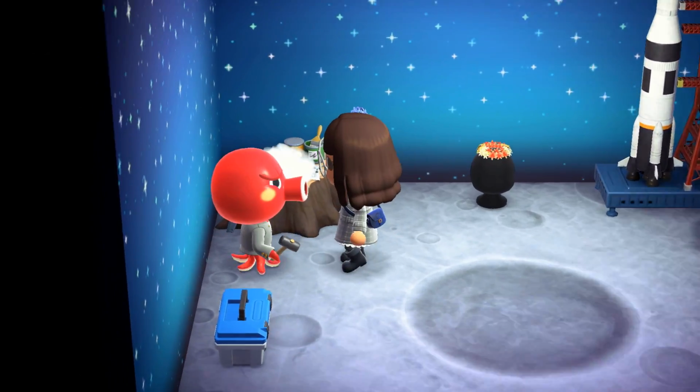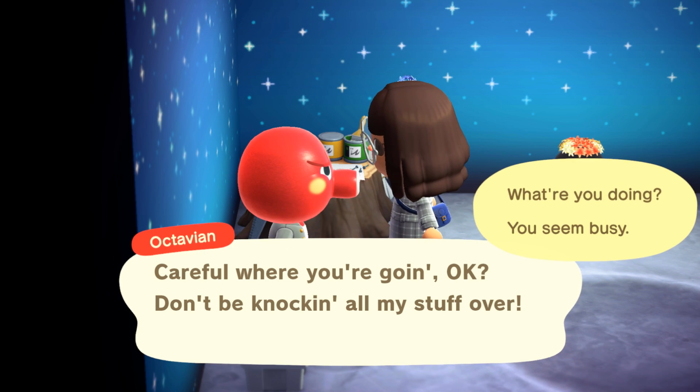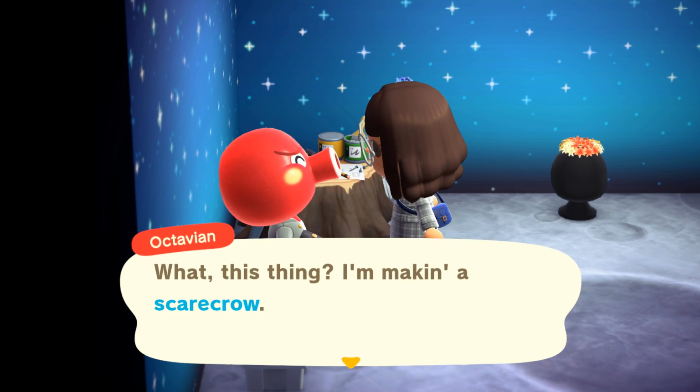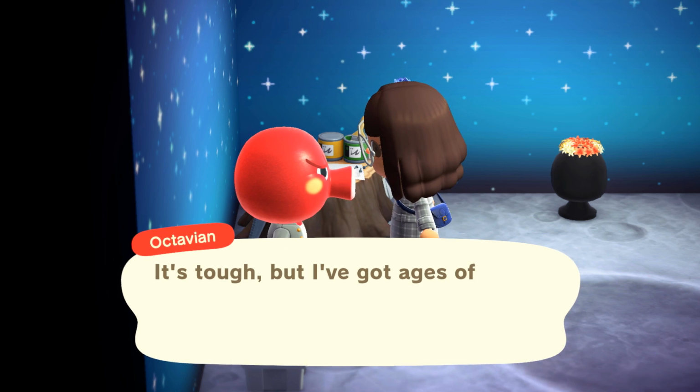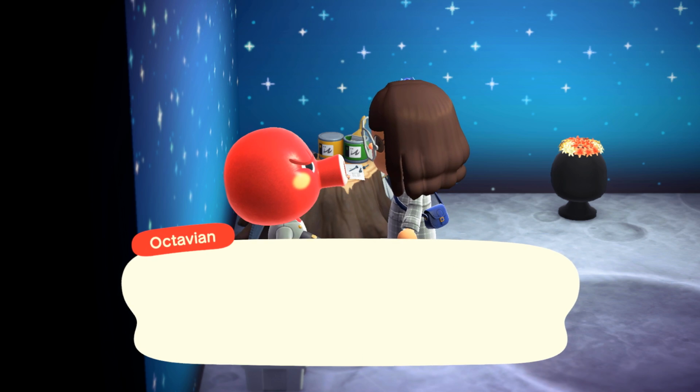Octavian, old man, how you doing? Careful where you're going, okay? Don't be knocking all my stuff over. What's this thing? I'm making a scarecrow. That would be really cool! It's tough, but I've got ages of patience. Reckon you need it to be into DIY, Splash.